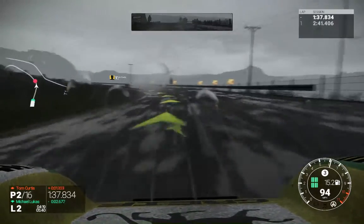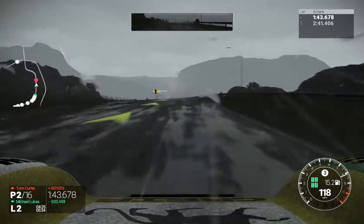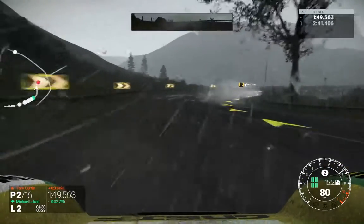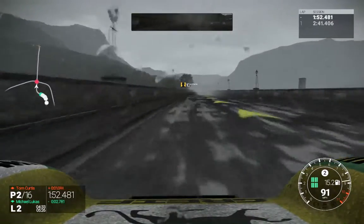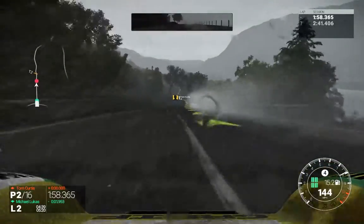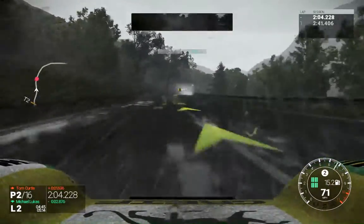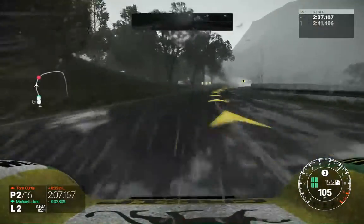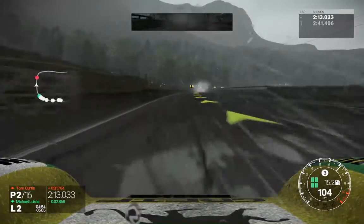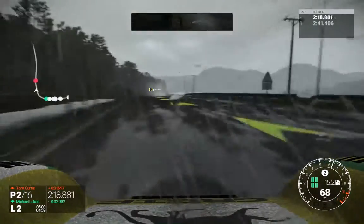Oh dear, I'm being too delicate with the steering. Trying to catch Tom Curtis. Whoa! Again, car trying to kill me. Oh! Okay, didn't judge that very well. Concentrating a little bit too much on the guy in front of me, rather than the line I was taking. Needed to turn in a bit earlier there. That's the wall.